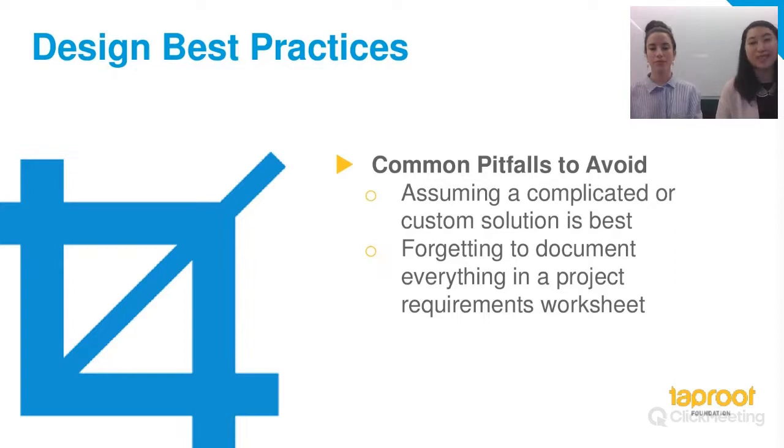While it sometimes may seem cumbersome or annoying to have to do that, it'll save you a lot of time and resources in the long run, and make sure, again, that you're bringing it back to impact and maximizing the transformative power of technology.